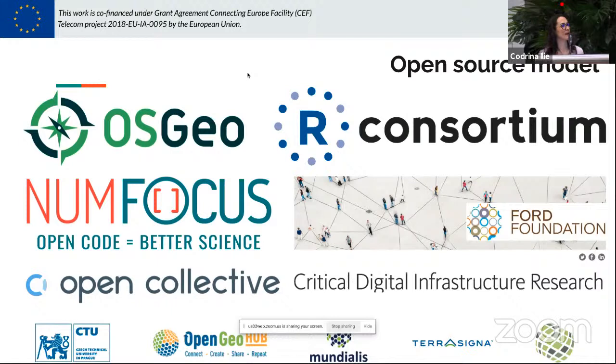A flagship event for the OSGeo is represented by FOSS4G. The global conference also represents the main source of income for OSGeo. And OSGeo just gathers the money and then gives it, with a clear and transparent process, to the projects within the foundation. All this information is available in the wiki, so everything is done in a transparent way.